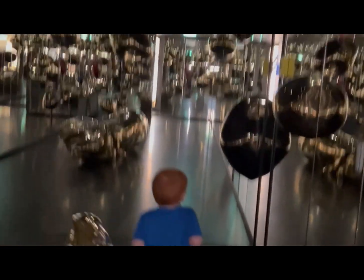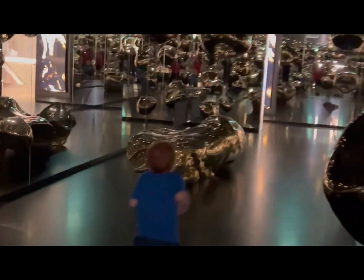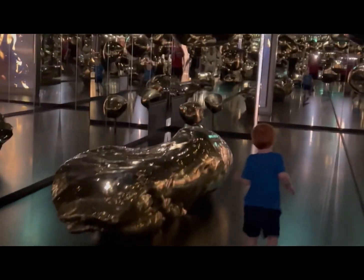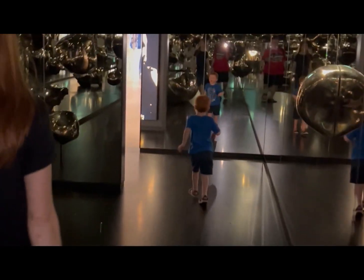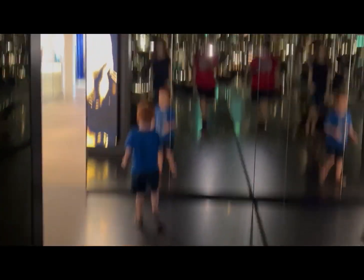Our son loved running through it, and we actually got it as soon as we got on the ship. It was on the deck where you enter, on 5, and when you're going to Eden, you kind of have to walk through it if you're on that deck. So it's a really cool thing. We enjoyed that.